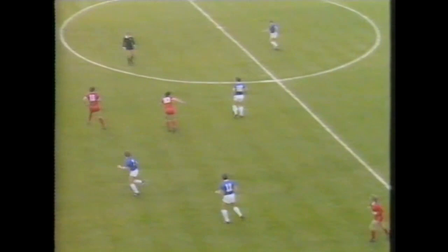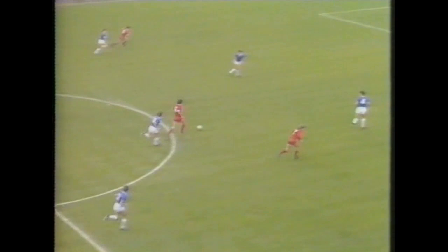King. Hansen in so fast and leads the charge. Rush to his left. Onside, Ian Rush. 1-0 Liverpool. Brilliant goal. Marvellously made by Alan Hansen. And put away by Ian Rush with the minimum fuss.